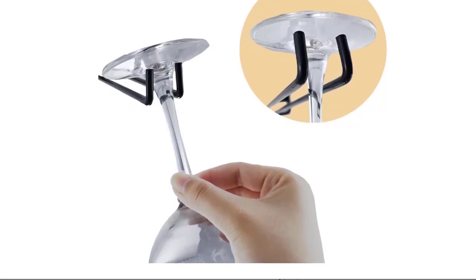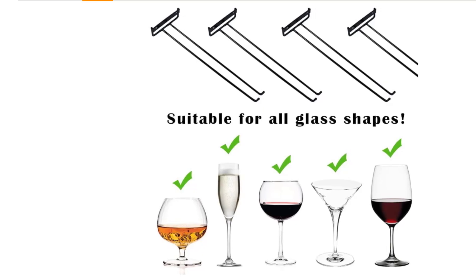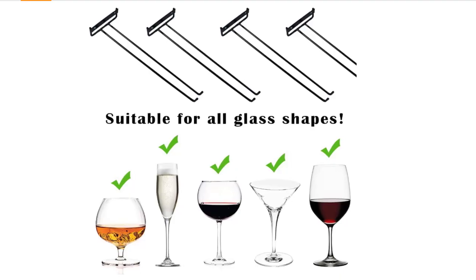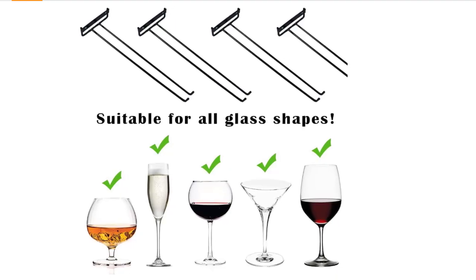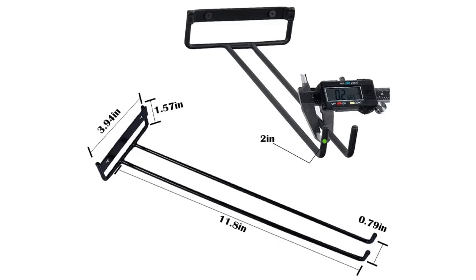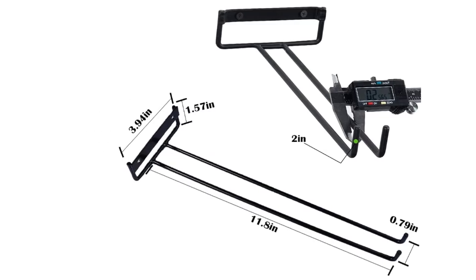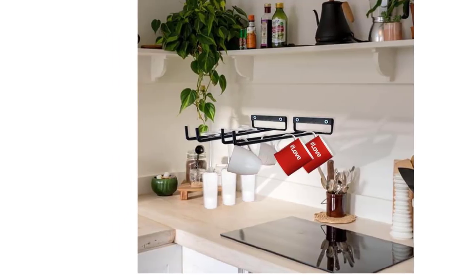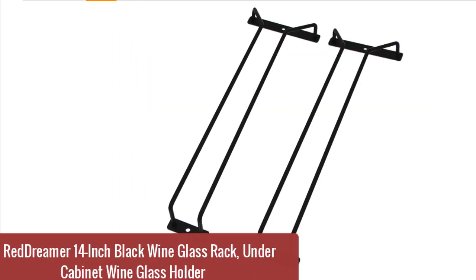Ideal for compact kitchens. Durable construction ensures long-lasting use. Made from sturdy materials, they hold glasses securely. Dependable and practical. Easy installation makes setup quick. Comes with all necessary hardware for mounting. No hassle, just convenience.